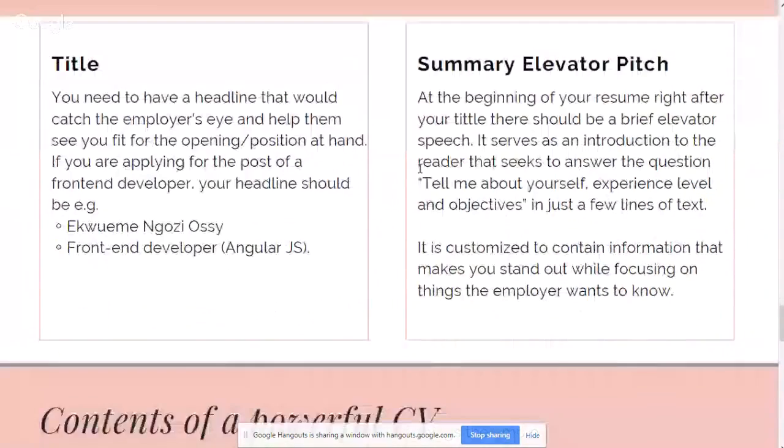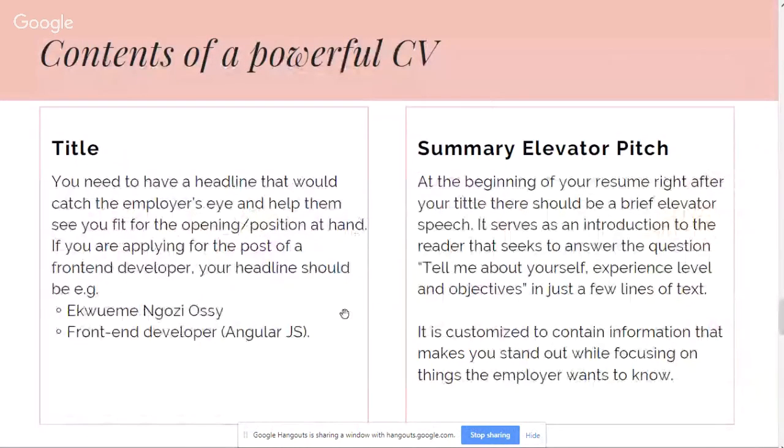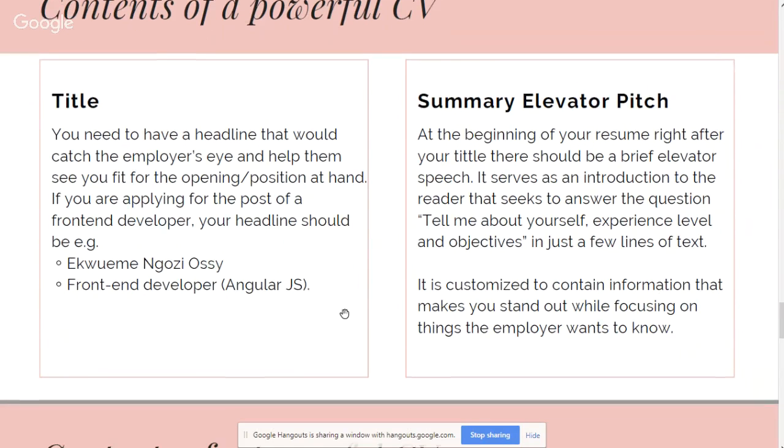Likewise, if you're going for other roles, forgive me, I'm going to make use of technical terms because majorly we deal with all things technical. But it's also the same thing when you are going for the role of marketing and growth manager. You can just say, okay, my name is Kwame Ngozi Osi, marketing and growth manager underneath. So it catches the employer's eye and would make them want to have a second look at your resume.